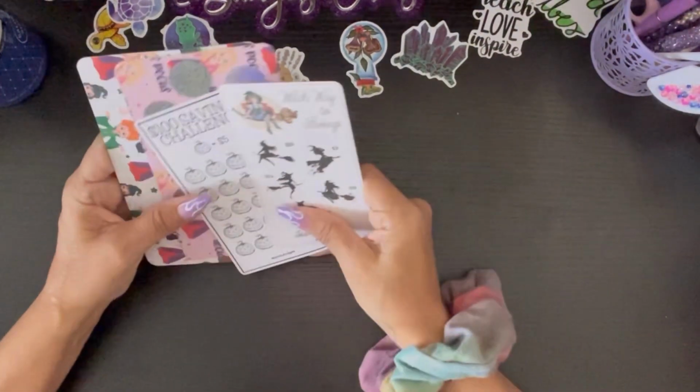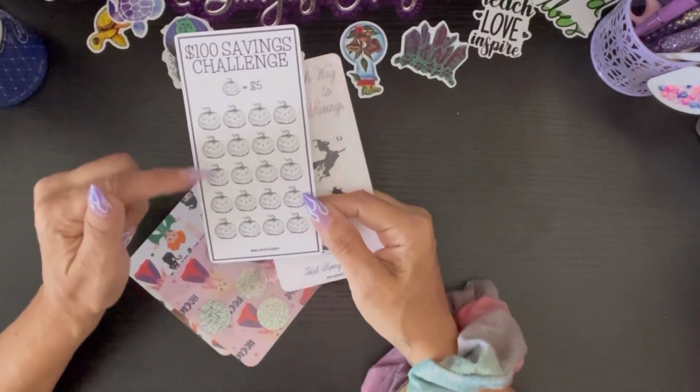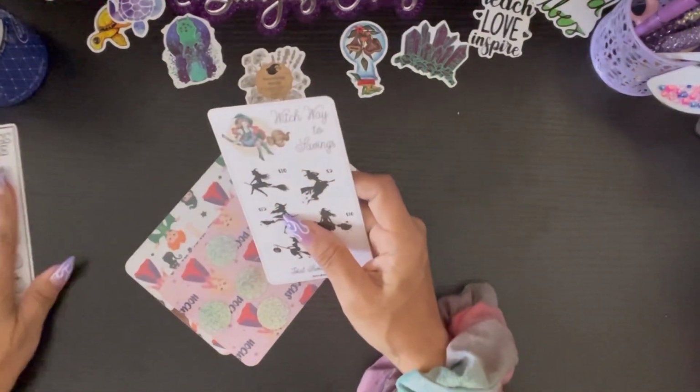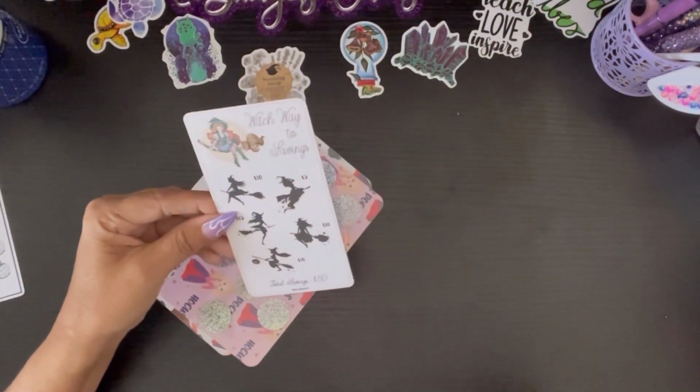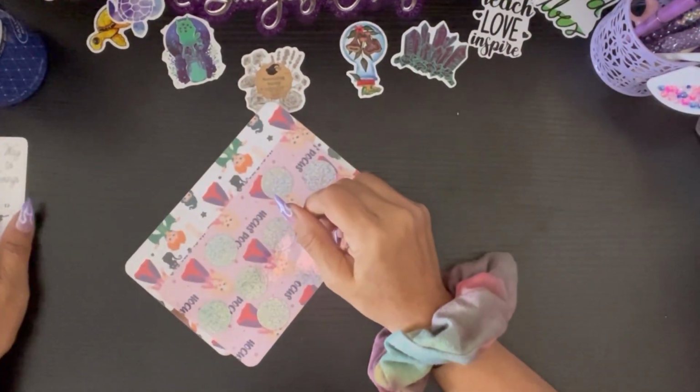Gosh, it's already 30 minutes. So, I have a $100 savings challenge. Color each pumpkin at $5. Actually, I'm going to keep that one. And then, which way to savings? $50. Actually, I'm going to keep that one too.